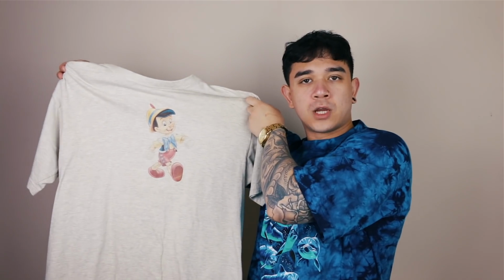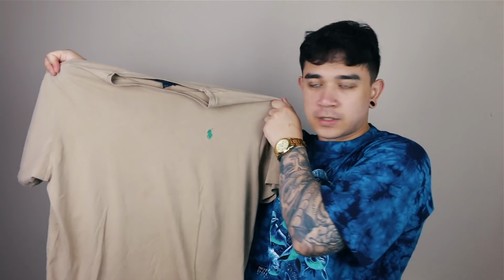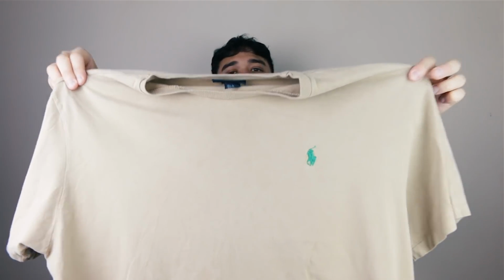Trash, zero flex, not even wearing Supreme, dead shirt. Ralph Lauren t-shirt, just to prove that the Ralph Lauren t-shirt still exists in charity shops. Quick close-up, there's your proof.